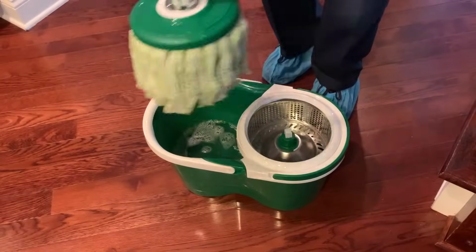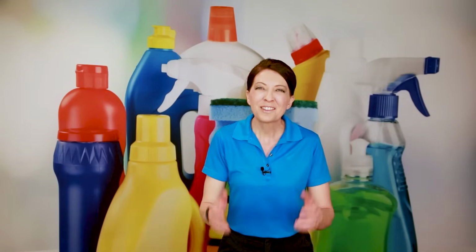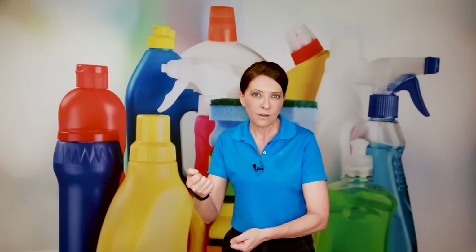The challenge with those are typically the buckets. When you pick up the bucket, because it's designed to have this spin section on one side of the bucket, it's top heavy on one side. And if you have water in it and you pick up the mop bucket, it dumps over and you spill all the water onto your floor. So it's a great concept, but you have to manage it differently, right?